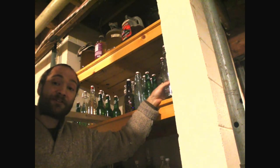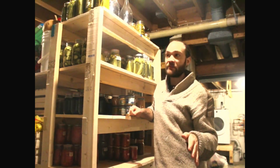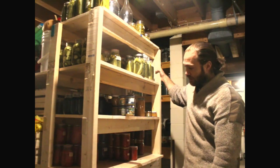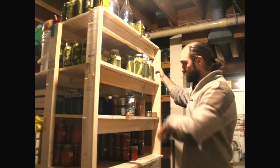But looking pretty good going into the winter with lots of cider for drinking, which is kind of nice. I thought it was time to do a little bit of an update because it is midwinter now. And this was completely full of jars going into the winter. We're still doing pretty well. We have plenty of pickles.